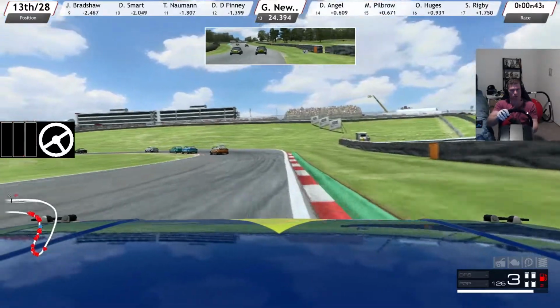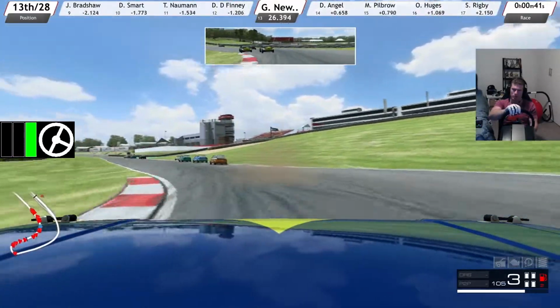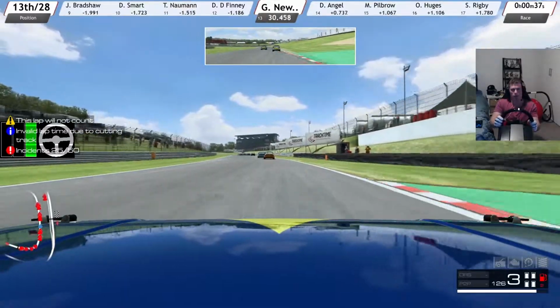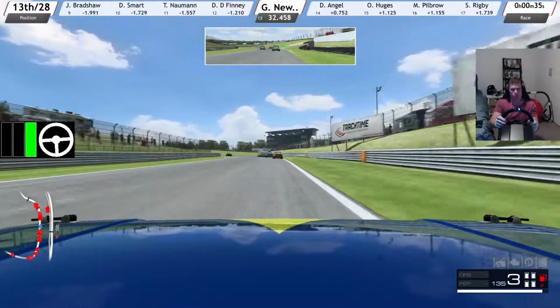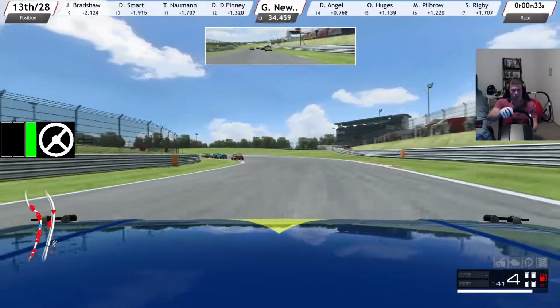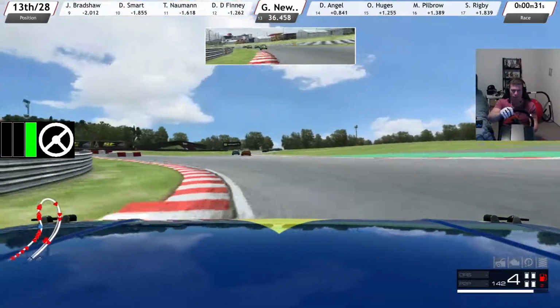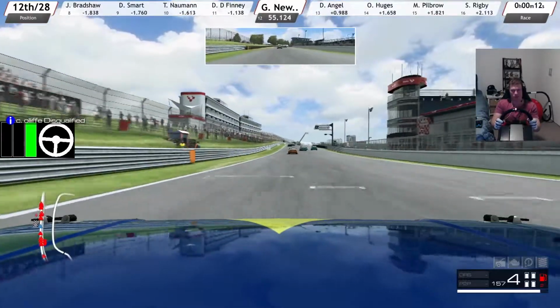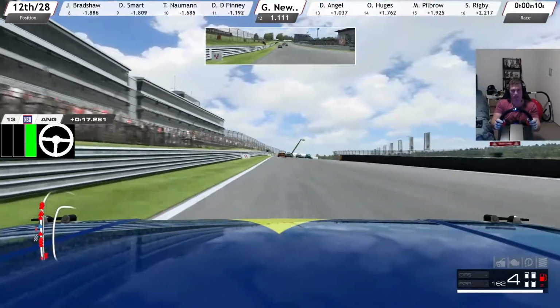Leaders left, a few left. Apparently we've just filled it up. No, oh, come on, mate. Jeez, that's half our instant points gone. Luckily the race is nearly over. All right, last lap. Let's see what happens here.